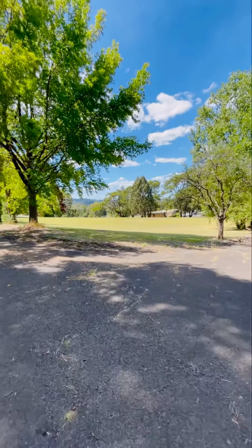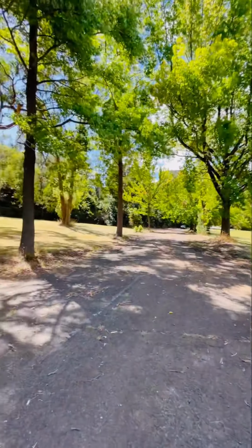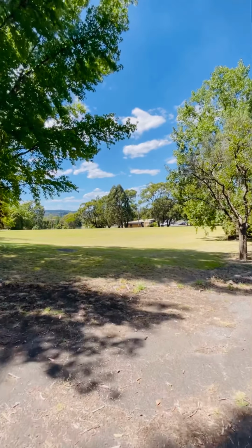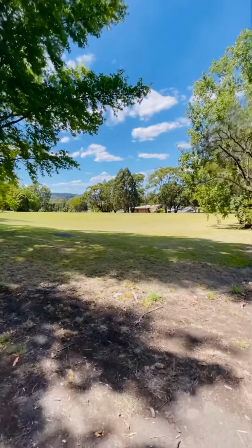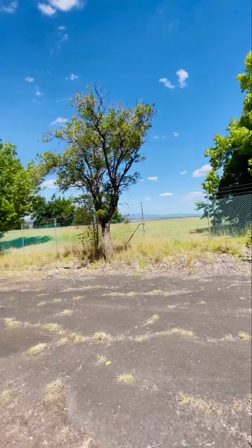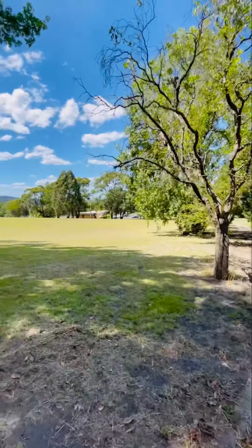I've said this before and I'll say it again, it would have been a beautiful place to live here. Even on a day like today, it's very warm, probably almost 35 degrees. So I'm just going to be very quick and show you guys around.